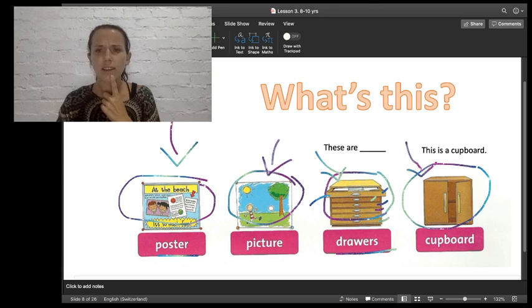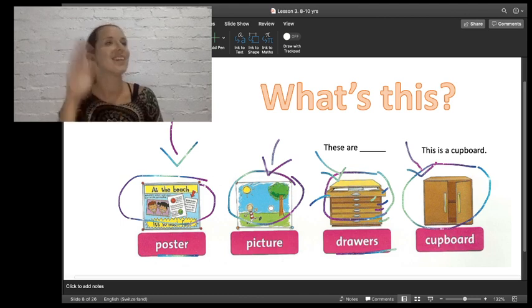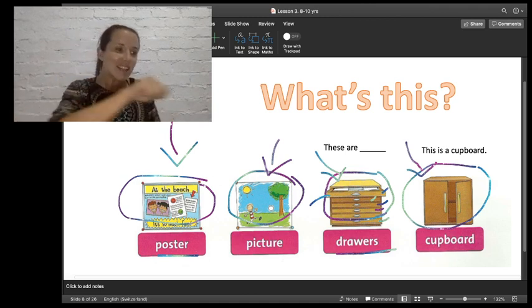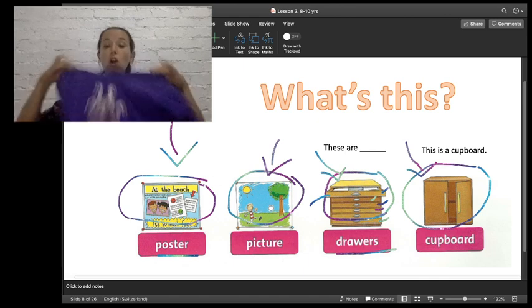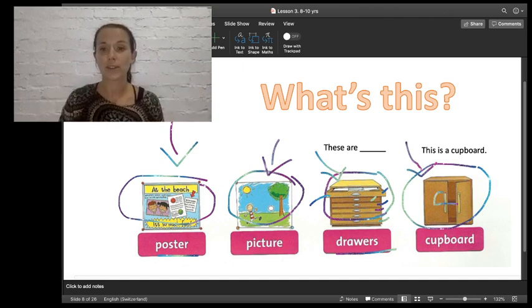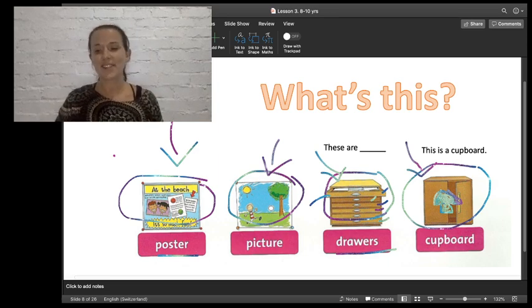What's this? This is a cupboard. What do you put inside a cupboard? Yes, clothes. I put clothes in a cupboard. Wow. Say t-shirts. Oh dear. Okay, that is a t-shirt in the cupboard. Okay, everybody, let's go on.